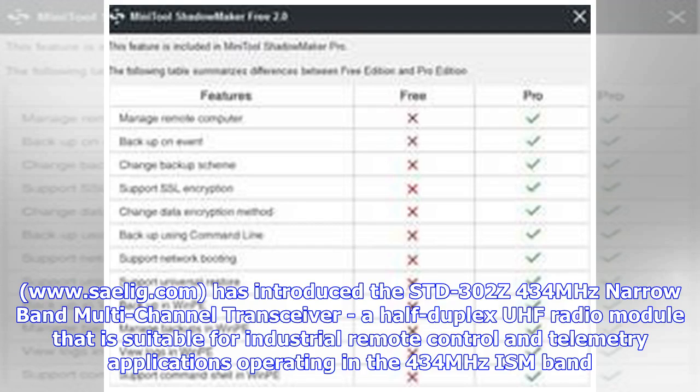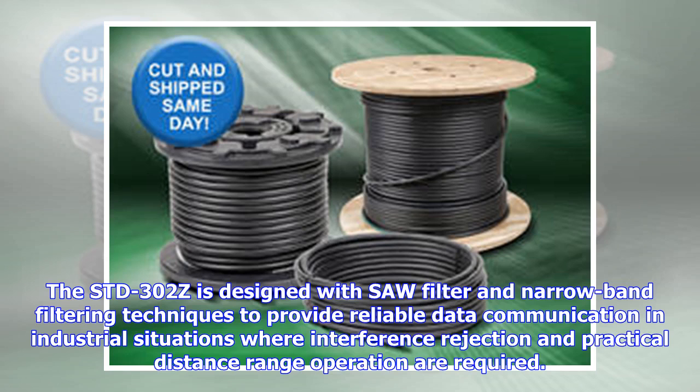www.selig.com has introduced the STD-302Z 434 MHz narrow-band multi-channel transceiver, a half-duplex UHF radio module that is suitable for industrial remote control and telemetry applications operating in the 434 MHz band. The STD-302Z is designed with SAW filter and narrow-band filtering techniques to provide reliable data communication in industrial situations where interference rejection and practical distance range operation are required.